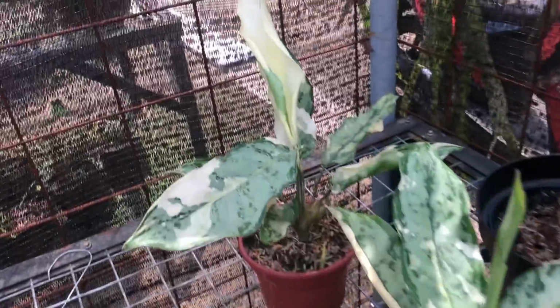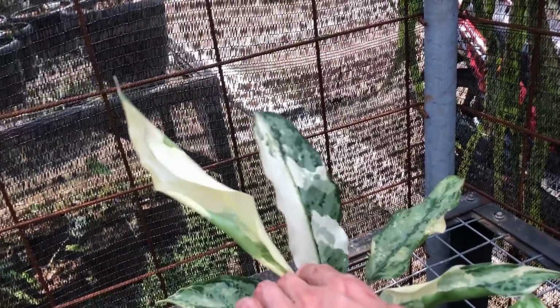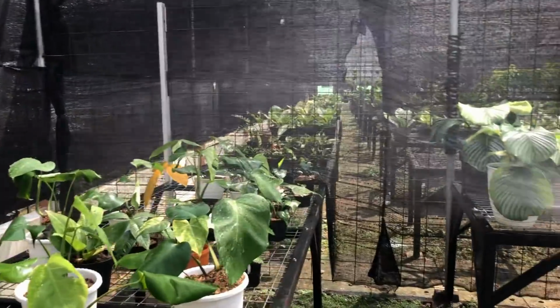Oh, look at the one in the back. That new leaf is almost all white. And that, oh, this is so nice. Look at that. Beautiful. Watering plant.